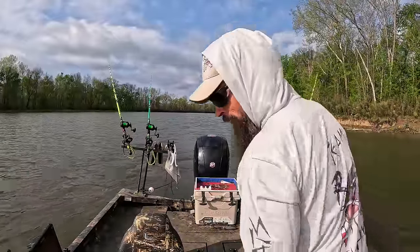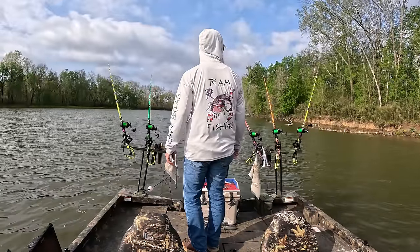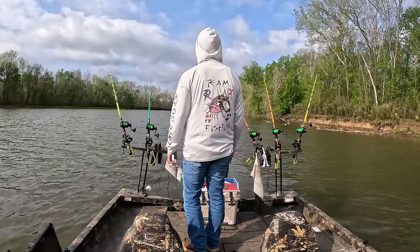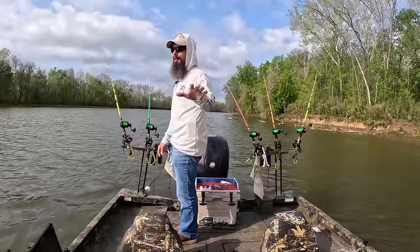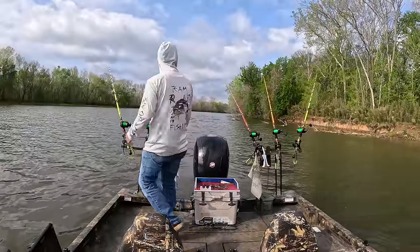All right, well, we gave this about an hour. We did have a few bites here, but nothing too serious. Still got one little one messing with me over there, but that ain't gonna make me stick around. So we're gonna just move around this area, and I'm gonna try to find some more structure we can sit on. I still think there's fish in here.